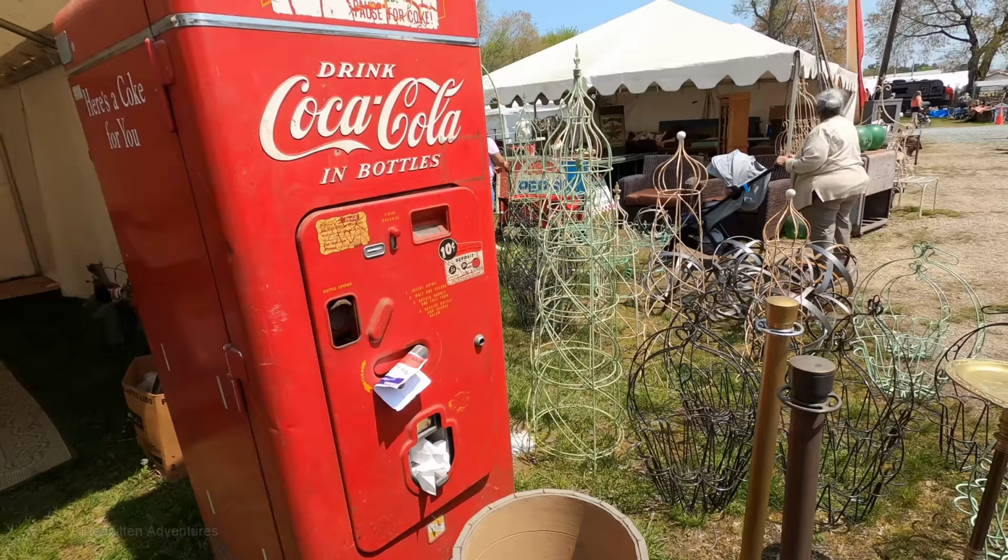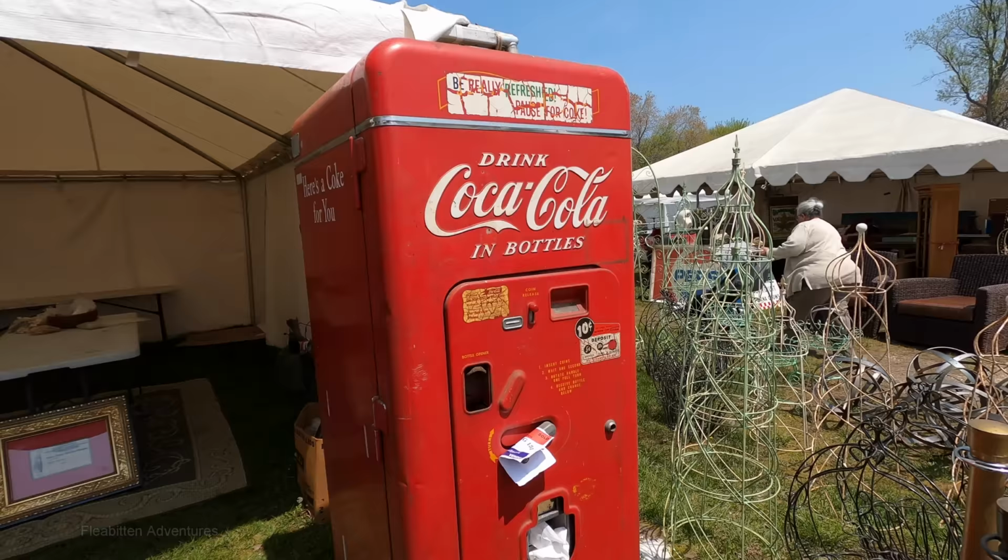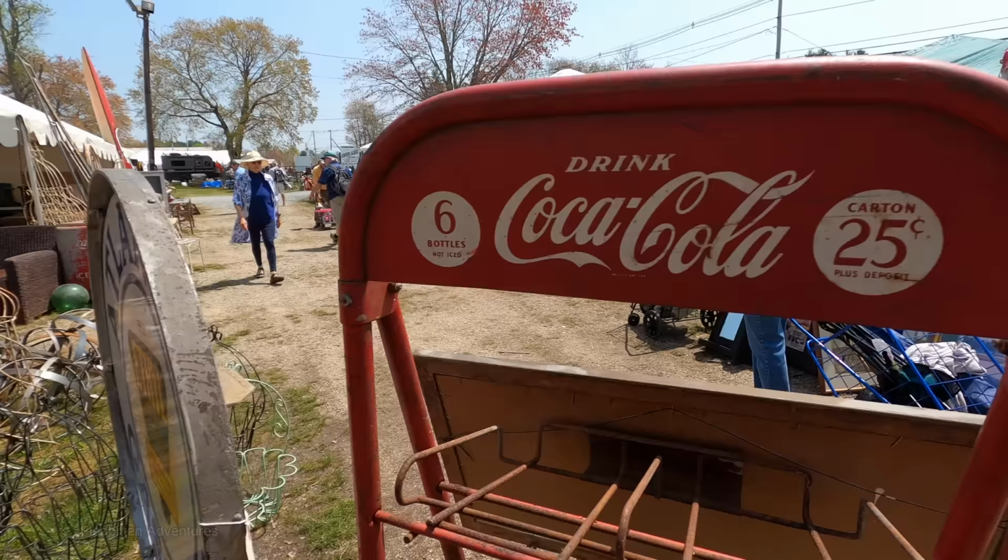I really like this antique Coca-Cola vending machine. It kind of looks like it's probably from the 50s, but I would say almost certainly it's been restored. The color looks just way too bright to be original.